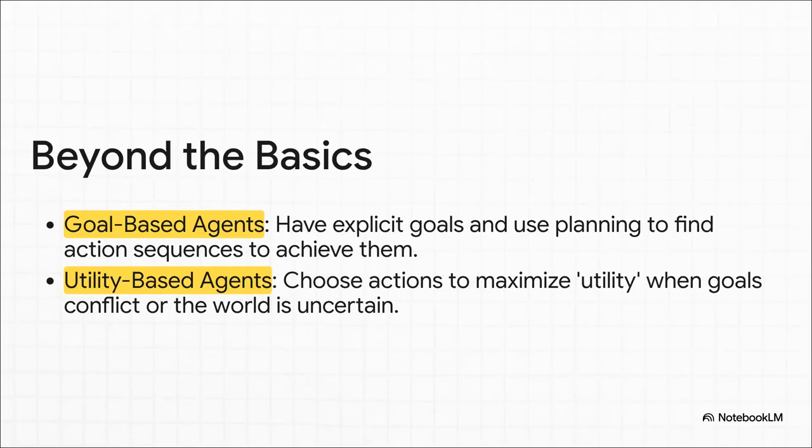And it gets even more sophisticated from there. You have goal-based agents which don't just react to the moment. They have long-term goals and can actually plan a sequence of actions to get there, like a GPS figuring out the best route to your destination. And then even smarter are utility-based agents. They're designed to weigh different possible outcomes to maximize their utility. You can think of it as a measure of happiness. This is absolutely crucial when you're dealing with uncertainty or goals that might conflict with each other.